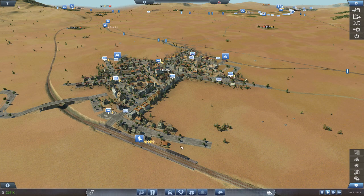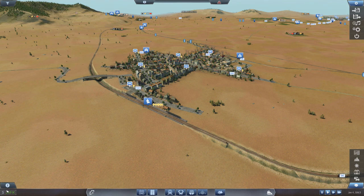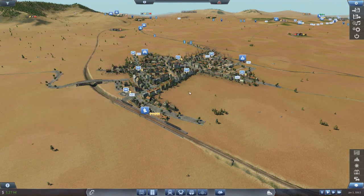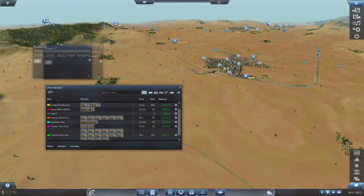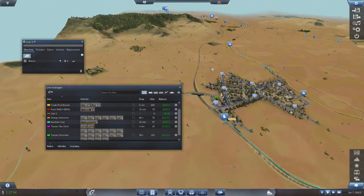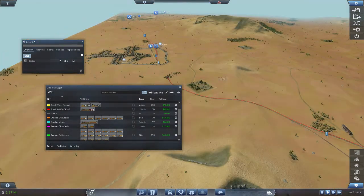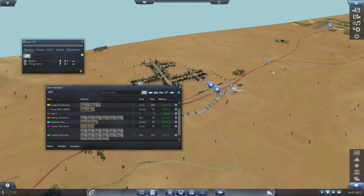Happy New Year. It's now 1863. Obviously the fireworks are on back order. So let's just borrow a bit of money and set ourselves up a new line. Oh, grey. Oh, this is going to be a fun network map. Oh, grey. That's desirable.